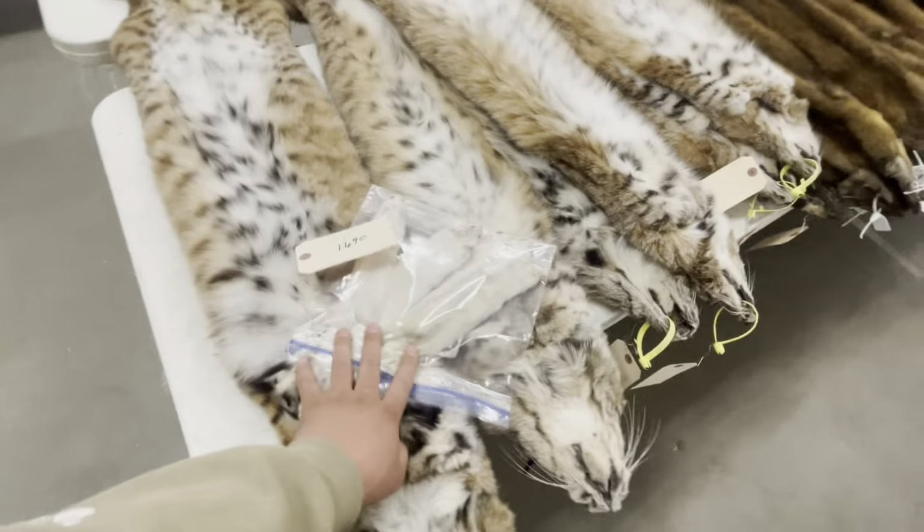The tail on. Big beaver. More coon. Muskrat, that's a big rat. Flushed good too.